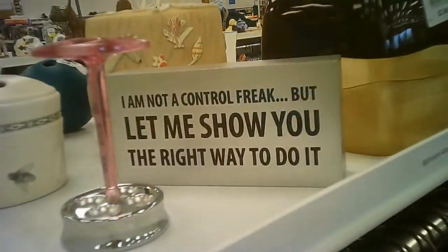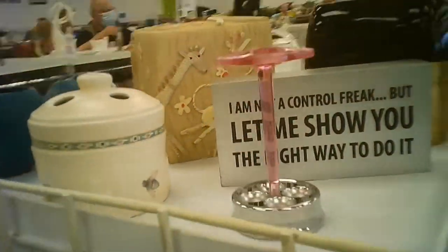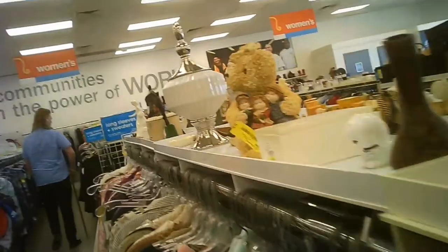There's quite a bit of hard goods up here. Not a control freak, but I'll show you how to do it correctly.